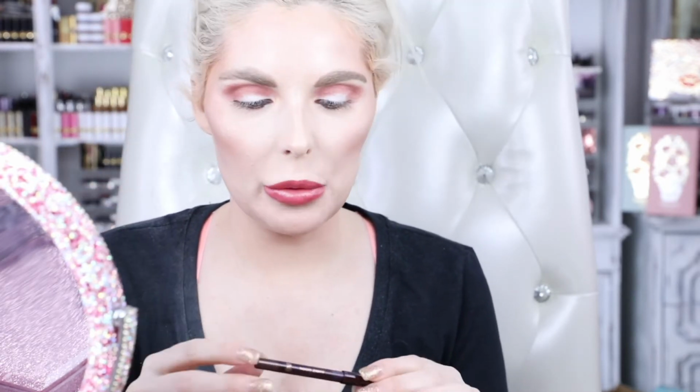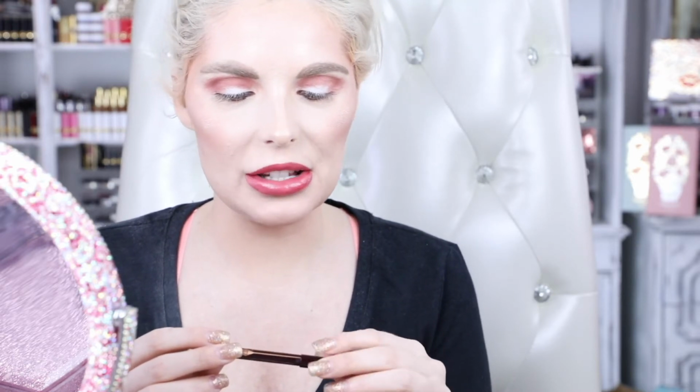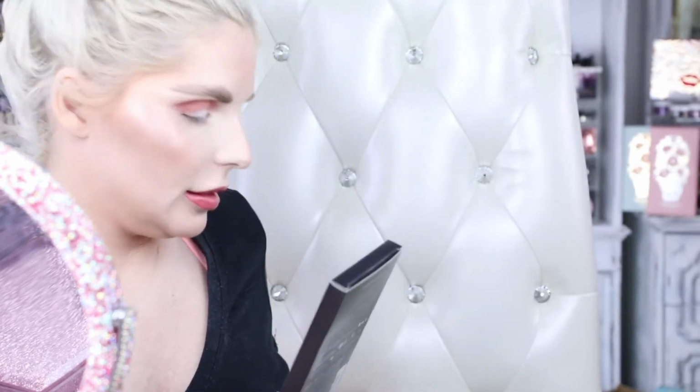I forgot to tell you guys, I tight lined into my waterline using the Charlotte Tilbury Rock and Kohl Iconic Liquid Eye Pencil. I don't know why it's called Liquid Eye. It's not. It's a literal kohl in Amber Moon.